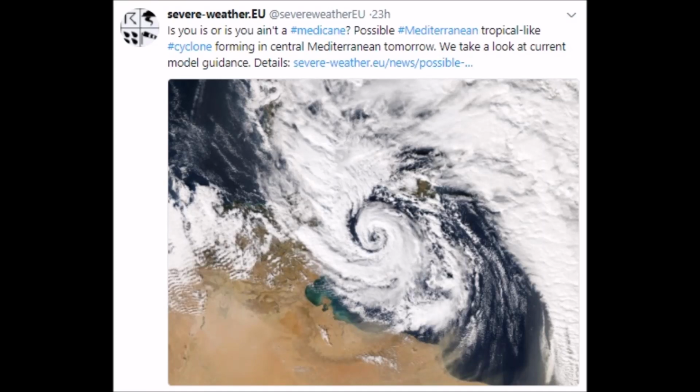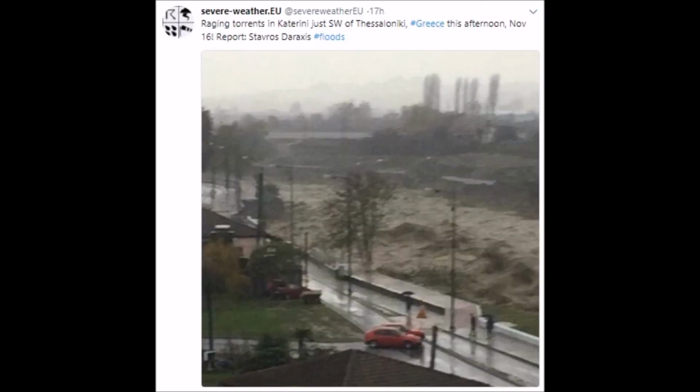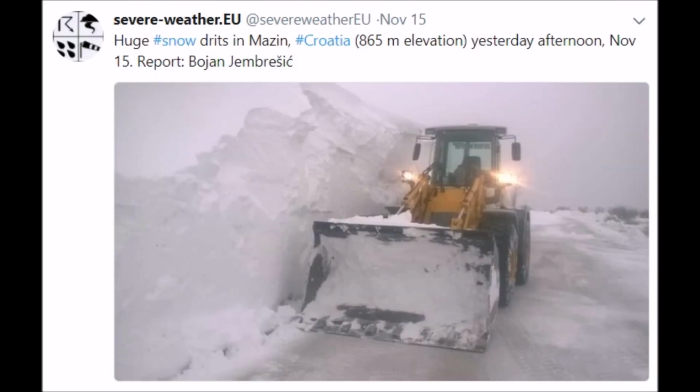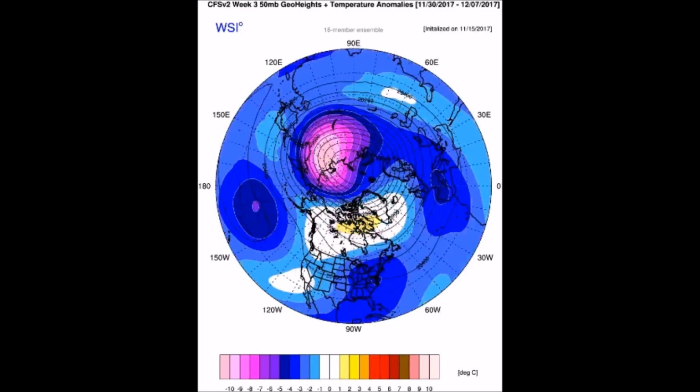Good afternoon, everyone. Medicane, the tropical system resembling a hurricane in the Mediterranean. 400 millimeters of rain over the last week turns into this in Greece. Massive floods. Attica, at the same time in the higher altitudes, massive snowfalls. Up to 70 centimeters, that's more than 3 feet. And with this, the colliding air masses, incredible lightning, and the Northern Hemisphere begins to cool.